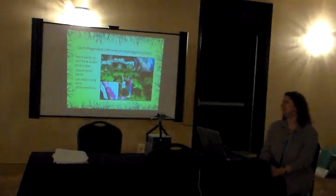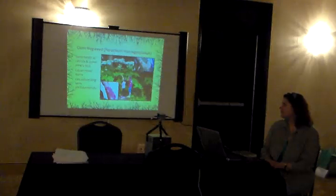So if you see anything that looks even remotely like this, if you see something that looks like Queen Anne's lace but bigger, call the DEC. Even if it turns out not to be this, you're safer just not touching it, staying away from it, because it is really horrific.